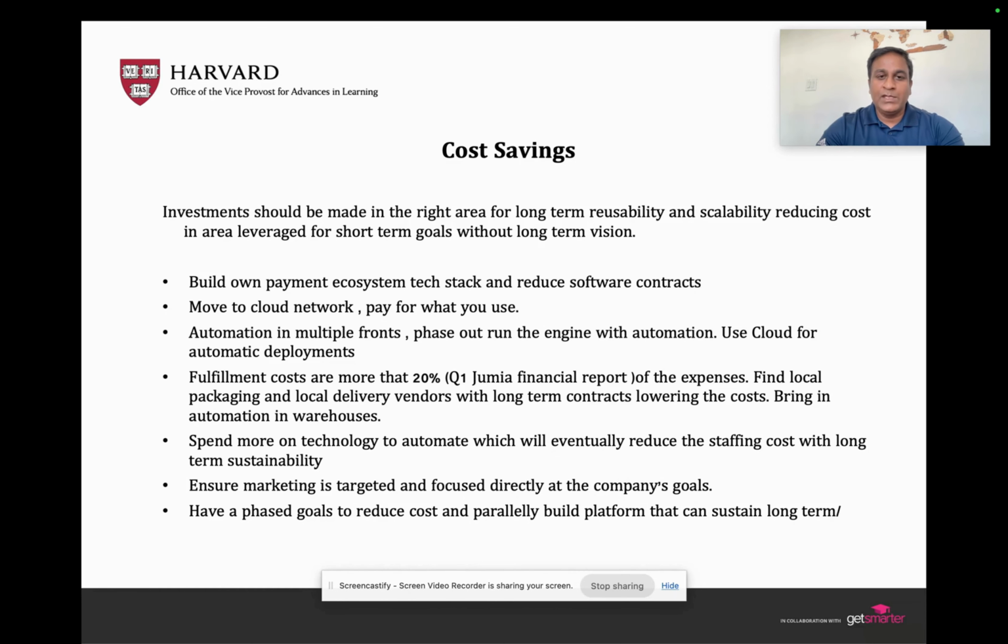And we need to build the tech stack in-house, wherein initially you will see there's investment on it and you see that as an expense. But in the long run, if you look at 2 years, 3 years, 10 years down the lane, the cost dramatically reduces if you have solutions in-house, instead of having software contracts, and the cost of software contracts is not reducing any day.